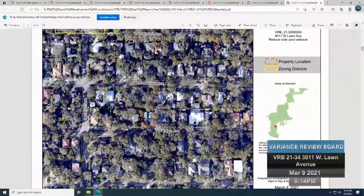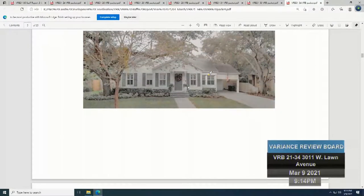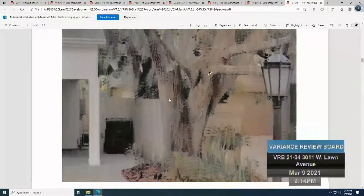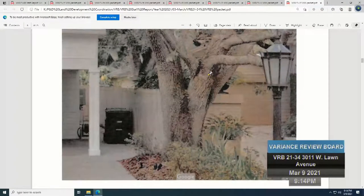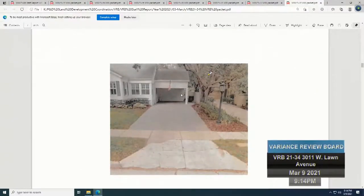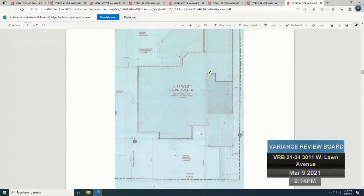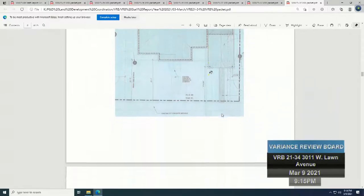So the property is off McDill, between McDill and Bayshore. This is the subject property here on Lawn. That's what the house looks like. There's the carport that's existing now and the tree next to it. There's a closer look at the tree and the carport right here. It's provided by the applicant. There's a better shot of it right there. And there's the site plan. They're trying to close it and match it all up, the existing side yard setback.